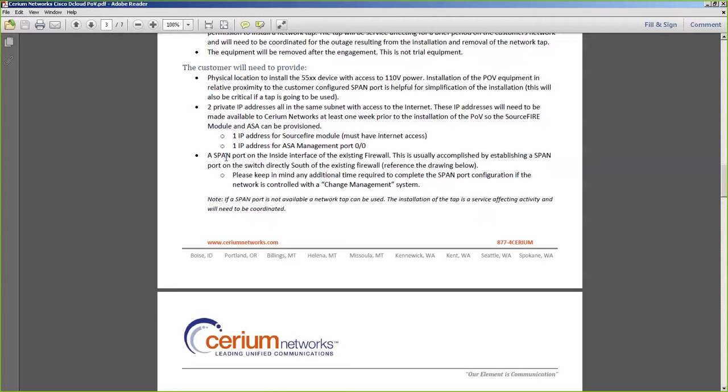The other option is a tap, which is service affecting. You have to put it in line with the inside interface of the current perimeter device. And so you will experience 5 seconds of outage while you're putting the tap in. So we've done them both ways. It's really up to the customer and sometimes up to the equipment they currently have, if they have Cisco equipment or something that won't do it. I know some of the other vendors will do what's called mirror ports and stuff, so it is an option.